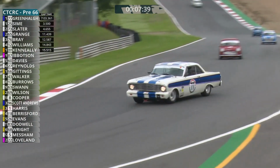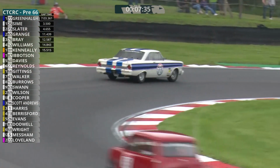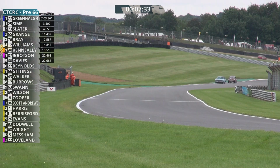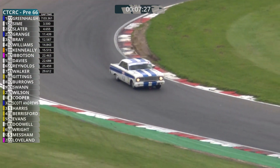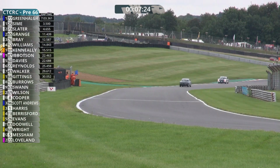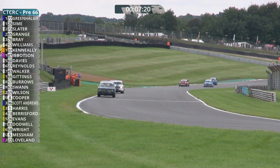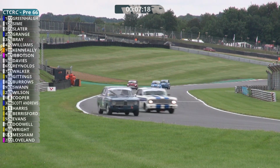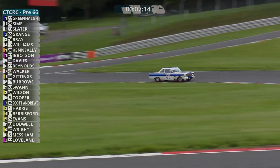Barry Syme having a more difficult time dealing with the back markers, I think, as Greenhalgh manhandles the Falcon through Druids Bend. There's the other Falcon, Tim Scott Andrews. I saw him race in the BMW Compact Cup. Father Tony, a noted club racer as well, and an eminent motorsport lawyer, Tony Scott Andrews. There's the BMW of Nathan Beresford going a lap down. Beautiful car, that one, the BMW 1800.